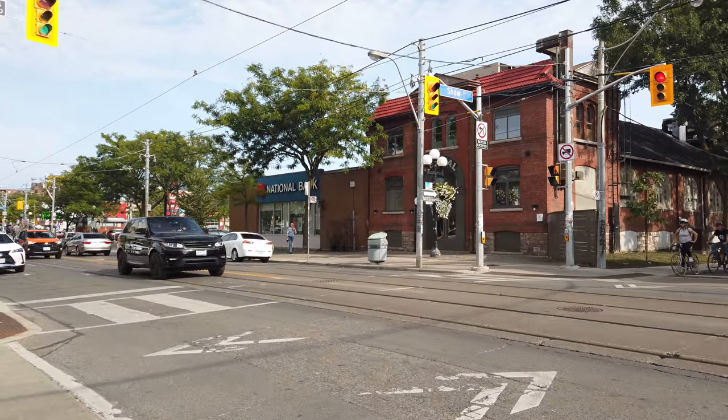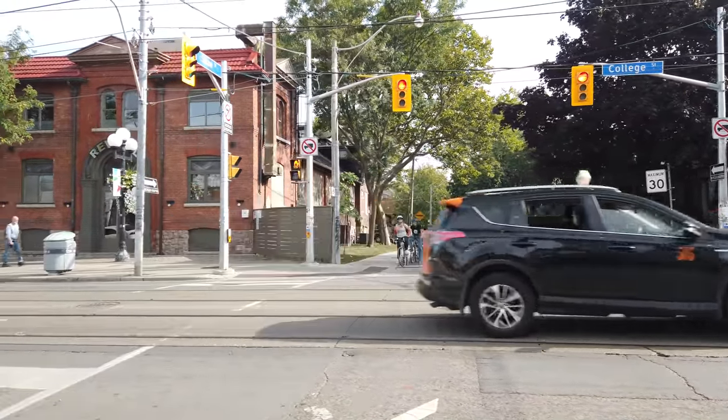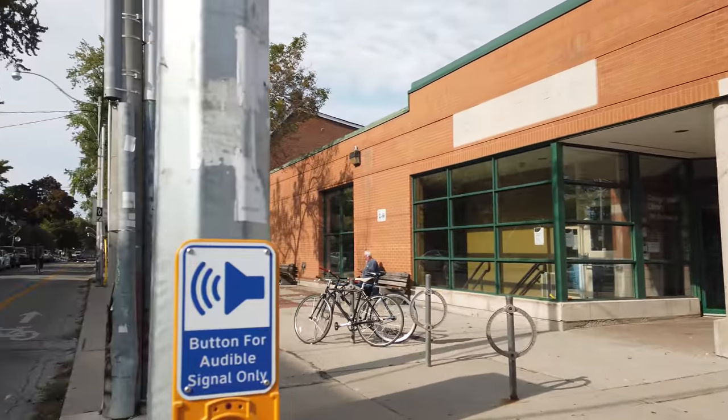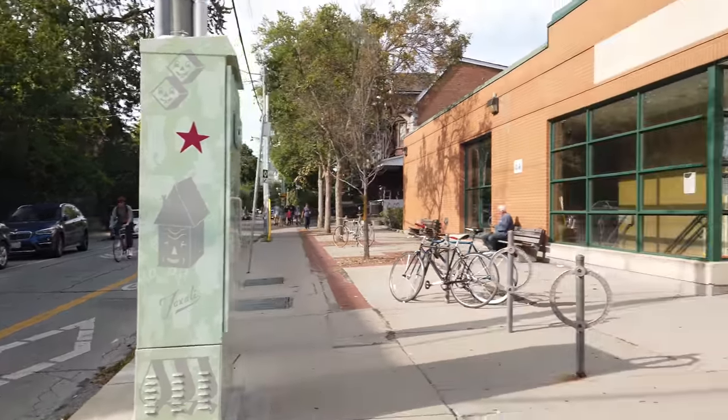This is Shaw Street. You can take that down pretty much to Trinity Bellwoods Park. And what's curious is it's a one-way street, but you can go either way on your bicycle on it, so that's kind of neat.